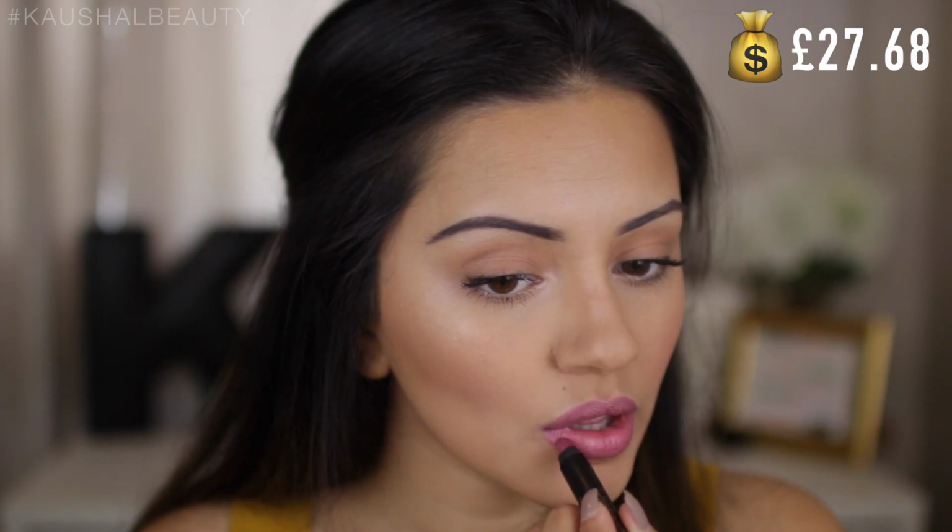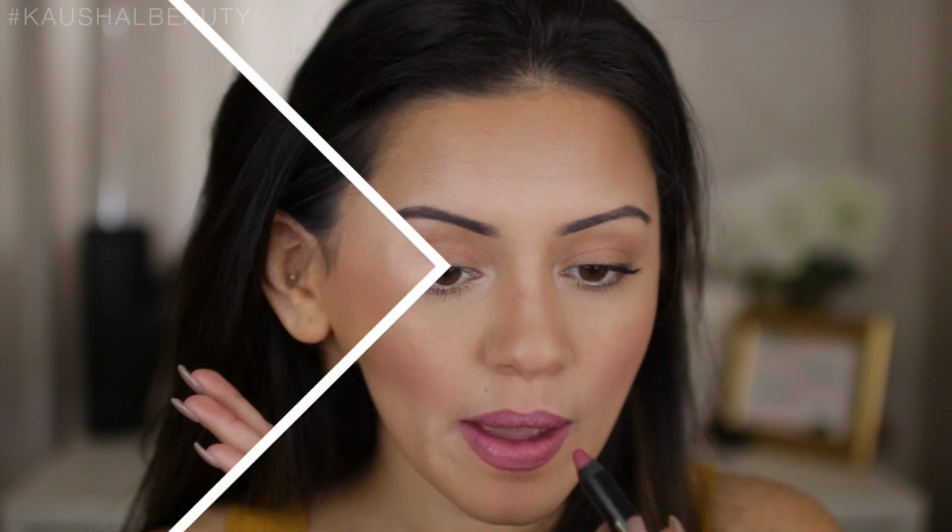So this, you guys, is the end of my makeup look. I made this challenge. I ended up having my total makeup come to £27.68, which I was very, very proud of.